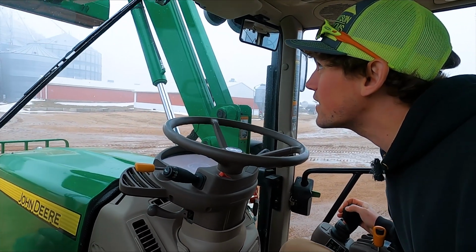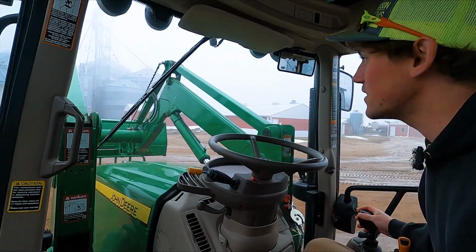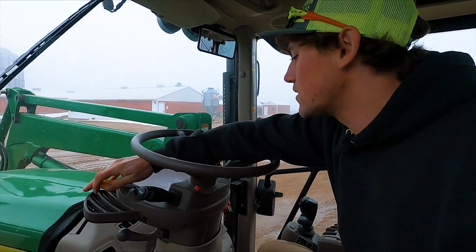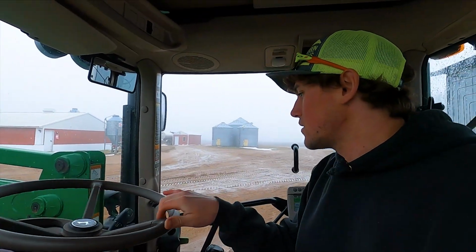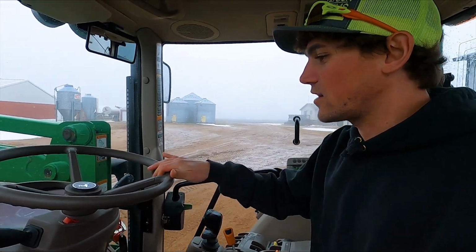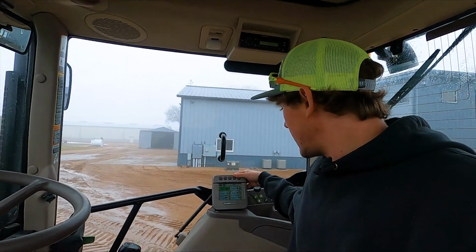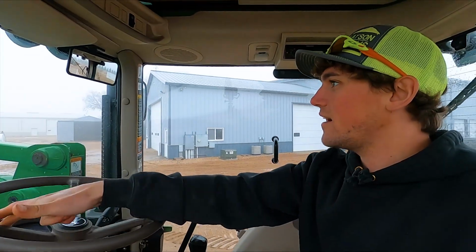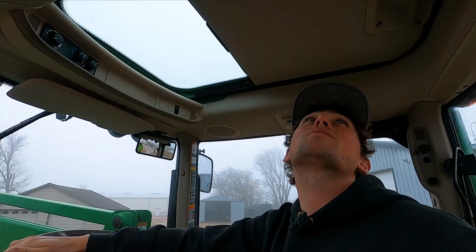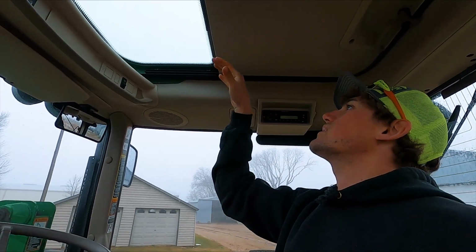Self-leveling loader. Look at that. Wow. Yeah, now we're talking. That's pretty sweet. Should I drive by the house and show Grandpa? He's in there with COVID. IVT and a loader tractor. That's gonna be slick. Looks like we got a command center just like the 70 series combines have. Here's the sunroof. You thought we were joking about a sunroof? No, it's got one. I think it's for when you got the loader really high, loading into stuff, I think.